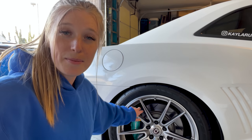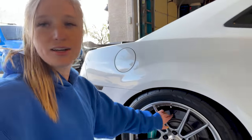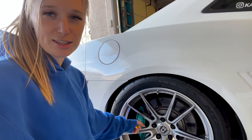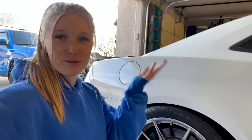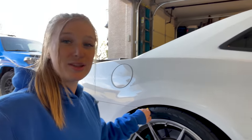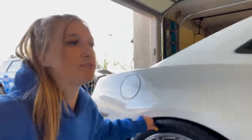They are 20 by 10.5 wide, and I am running the R1 Concepts slotted rotors with the stock Brembos. A lot of people think these are aftermarket, but those are stock. I just repainted them. I think it's like my fourth video on the channel painting those. I run a 295/35/20 in the rear. There are the Nitto 555 R2s in the rear.